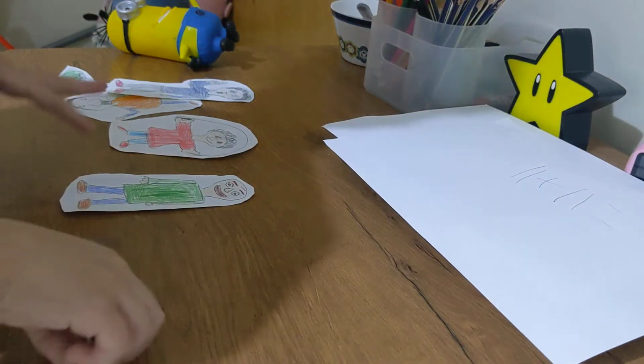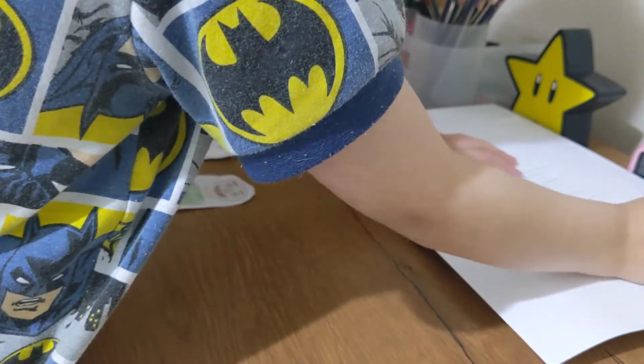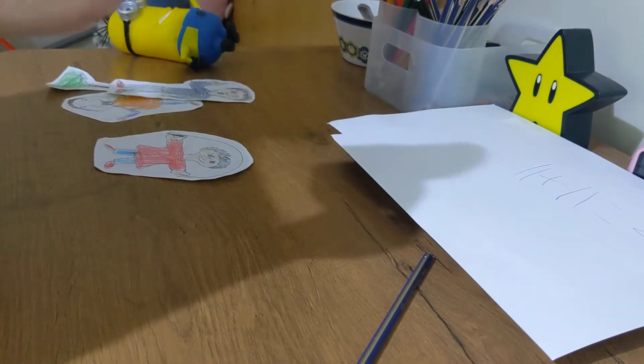11 + 11. Easy. 22. Great job! Come here and get your prize. Scissors. Oh.